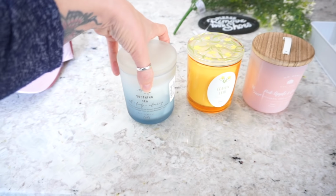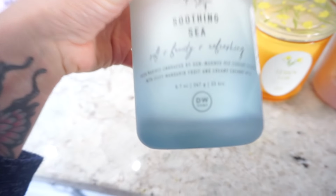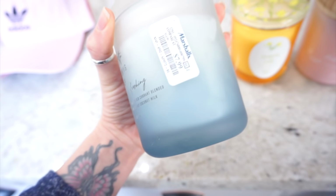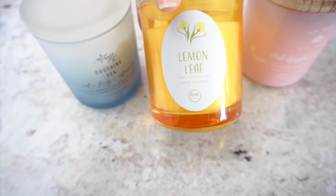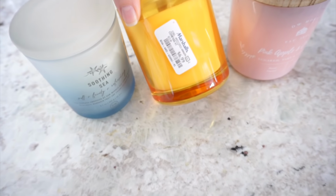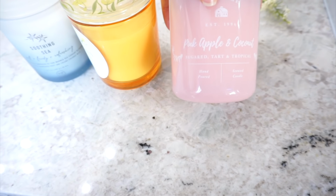So I am going to show you the three that I picked up from Marshalls, and this one is called Soothing Sea, and it smells so incredibly good, and it was only $7.99. And then I also got this one right here. It's called Lemon Leaf. It smells so fresh, and I just love how clean it smells. And this one was $6.99.